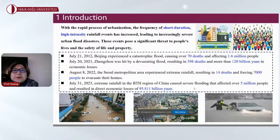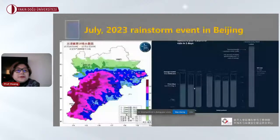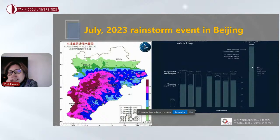That's the rainfall that fell in Beijing. You can see here, there's about 1 meter of rain, and that's just in 3 days. What that means is that Beijing, Tianjin, and Hebei province have an annual average of about 500 to 550 millimeters. So in only 3 days, there was 2 years' total rainfall in that place. This is the reason why it caused a lot of problems.